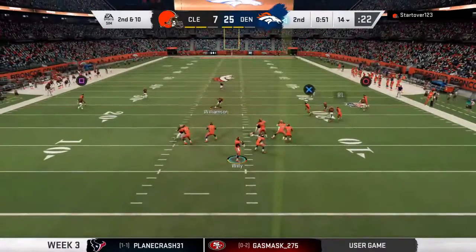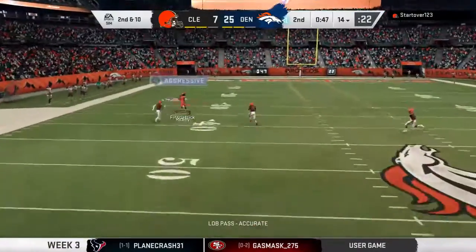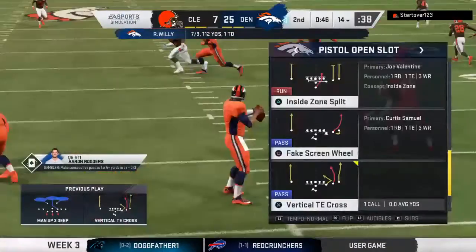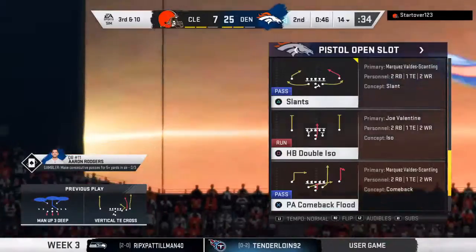Now this time he'll look to throw. Airing it out, looking for Ridley. And this is going to wind up incomplete. The coverage there too strong on the deep ball, and now they face a third down.